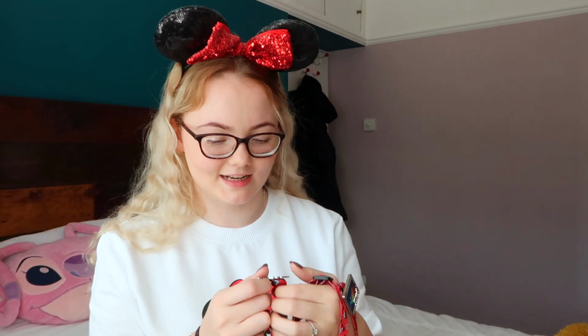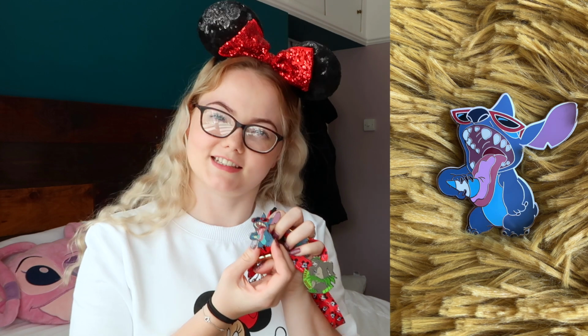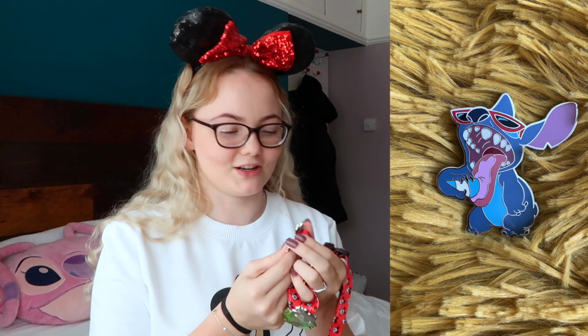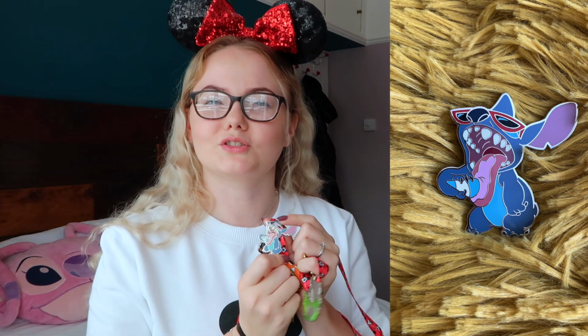The next Stitch pin we have is this Stitch with his sunglasses licking an ice cream pin. Just have to buy Stitch pins. Yeah, not much to sort of explain about this pin, but it's Stitch.